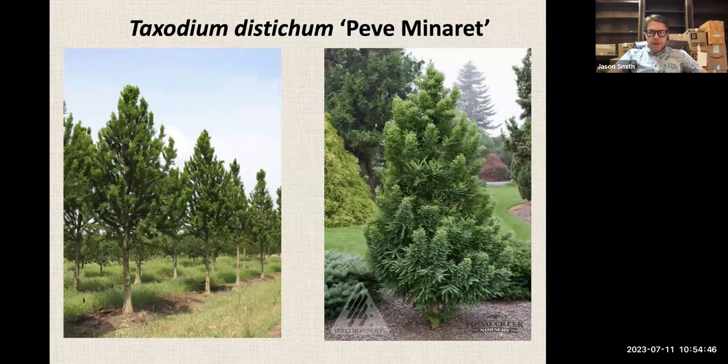So, speaking of smaller statured individuals of some of our larger trees, I'm a big Taxodium fan, but Taxodium isn't, I wouldn't say, underutilized. But I would say that Taxodium cultivars are underutilized. In other words, what I was saying earlier about cultivars, by the way, I'm not against using cultivars. What I'm against is overutilizing cultivars. In other words, I think we need to utilize cultivars sparingly.